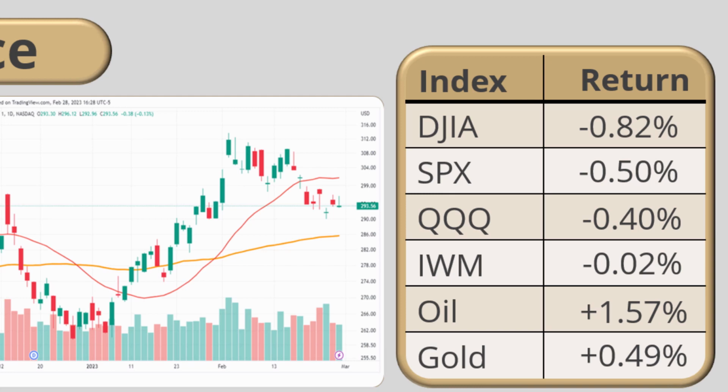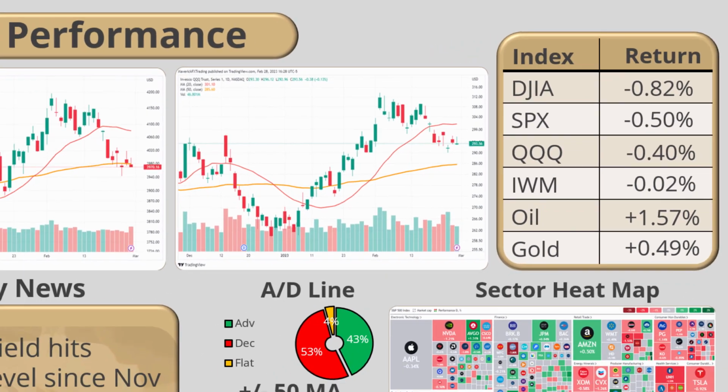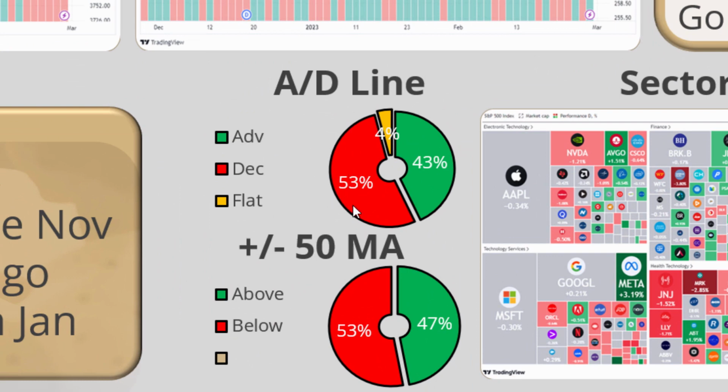We've basically gone sideways to maybe slightly lower, I guess in the S&P slightly lower, NASDAQ completely sideways. Advanced decline line about half and half today, and the 50-period moving average is about half and half, which kind of speaks to the market environment we're in, which is choppy and sideways.